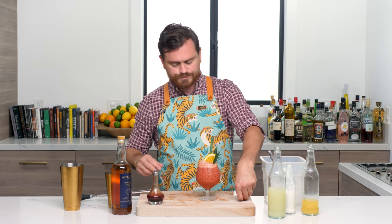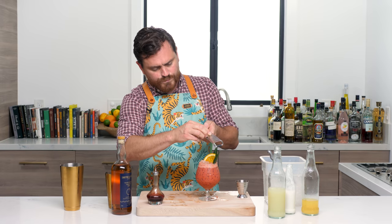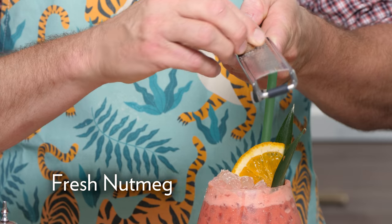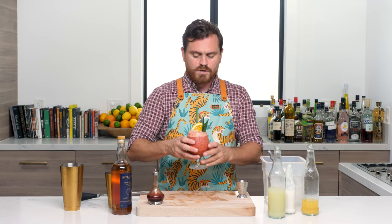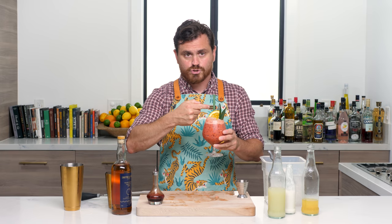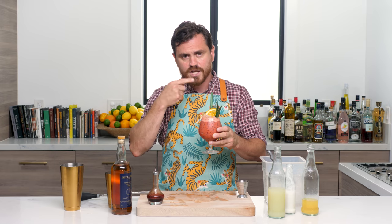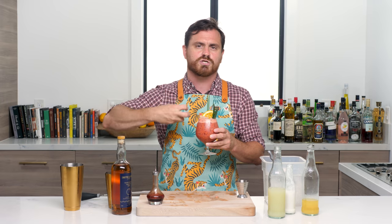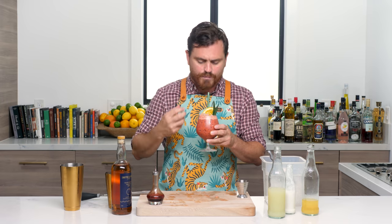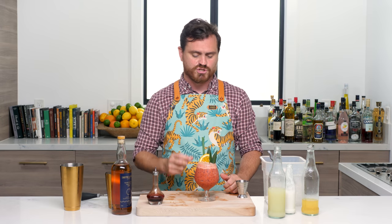I also forgot a garnish. I want to do a little nutmeg, and that's really important because your sense of smell is 80 to 85% of your sense of taste. So honestly, you're gonna wanna have a shorter straw in here. You wanna get your nose down in there and get that nice nutmeg spice, that kind of Christmassy spice with all of those spice elements that you would get in this tropical cocktail. It's a little hard to smell from up here, but I gotta tell you guys, I just wanna sit here and finish this drink.